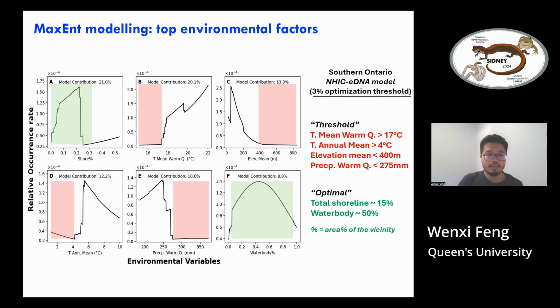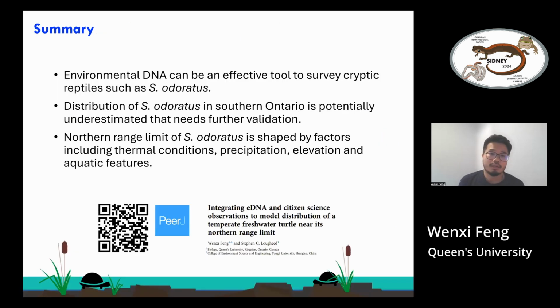So, to very quickly summarize what we did here: environmental DNA can be an effective tool to survey cryptic reptiles such as stinkpot turtles. The distribution of this turtle in Southern Ontario is potentially underestimated, and we need further validation of this, either using more environmental DNA surveys or traditional visual surveys based on environmental DNA detection.